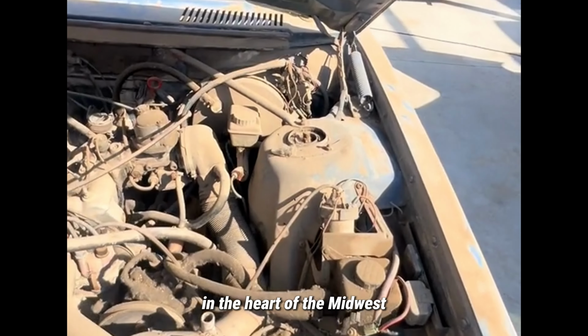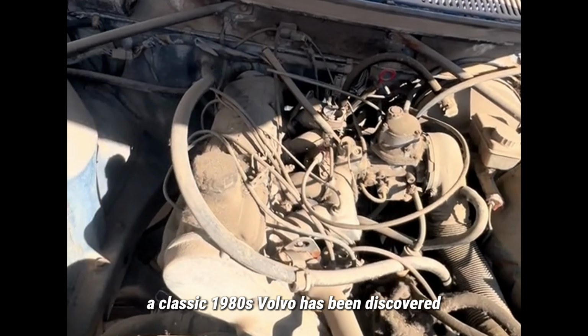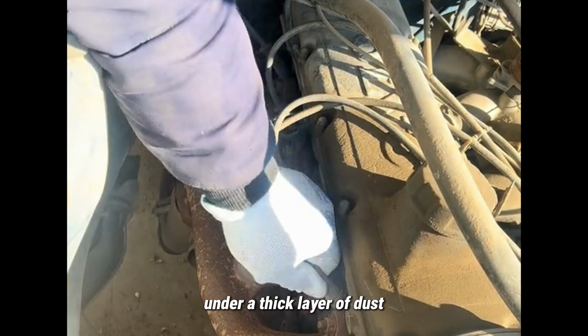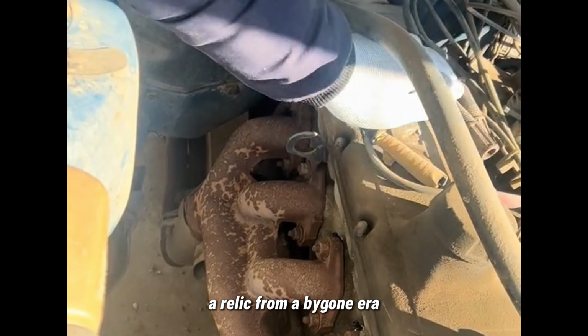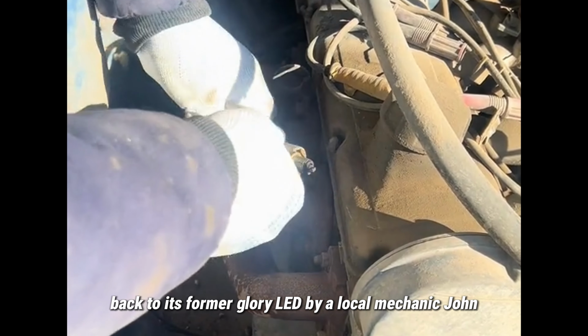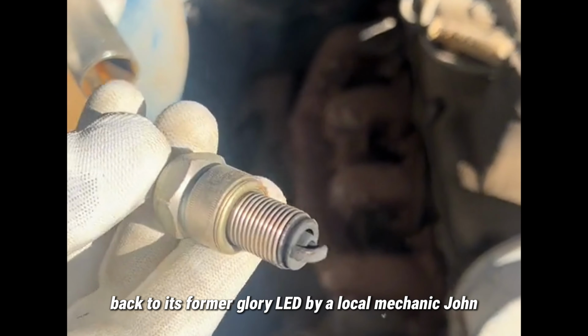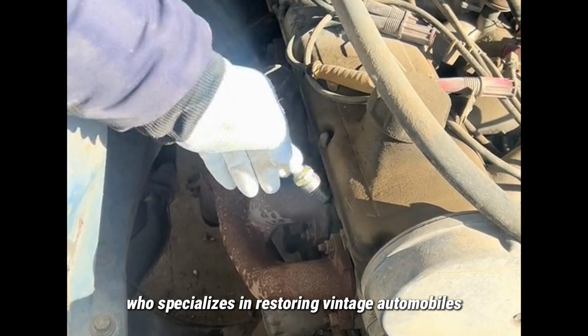In the heart of the Midwest, tucked away in an old barn, a classic 1980s Volvo has been discovered under a thick layer of dust, untouched for decades. The car, a relic from a bygone era, is about to undergo a transformation back to its former glory, led by a local mechanic, John, who specializes in restoring vintage automobiles.